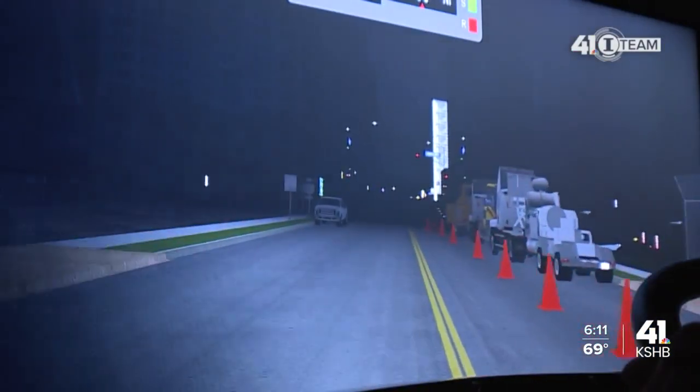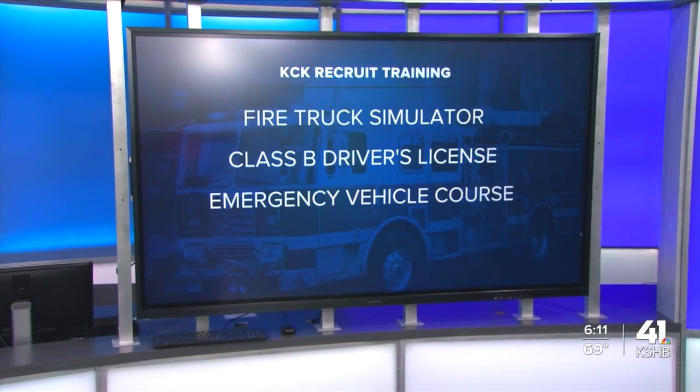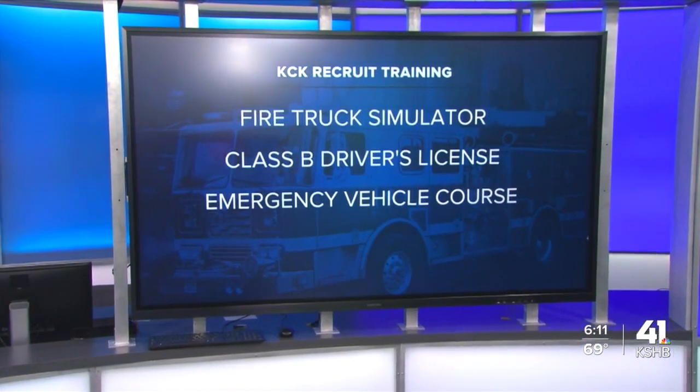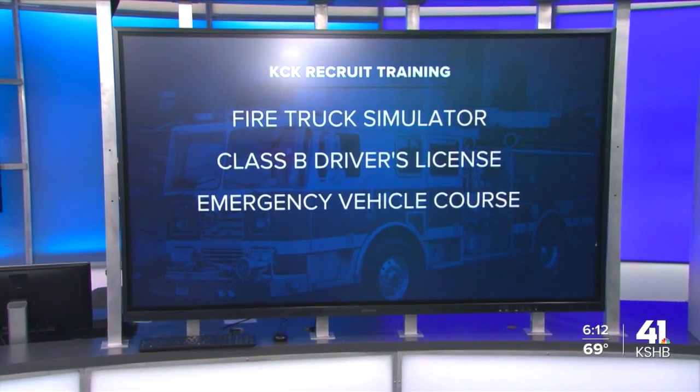Not everyone stops on a red light. That's something I've learned today. So just watching out for everything that could possibly go wrong. And that simulator is just one portion of the training. In KCK, recruits also complete an emergency vehicle operator course using an ambulance.